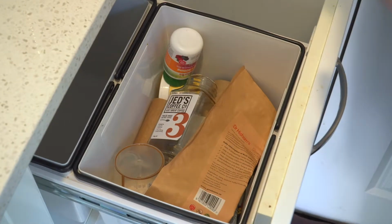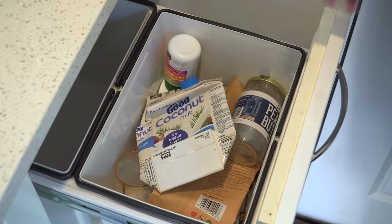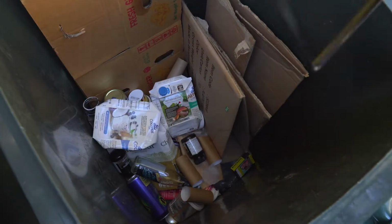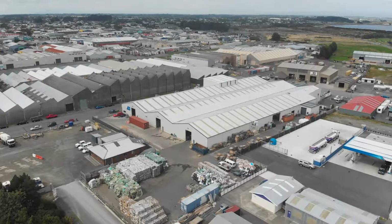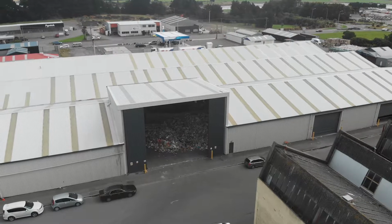Recycling. Many of us may think we're doing a reasonably good job at recycling, but after Kate took me on a tour through a recycling plant, I learnt that unfortunately, it's quite the opposite.